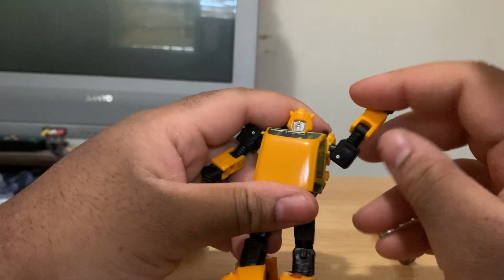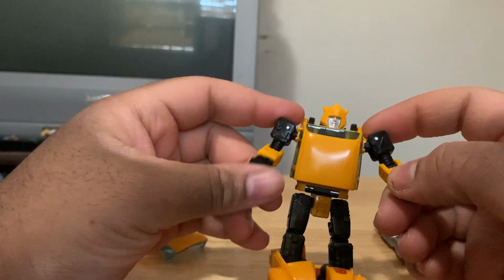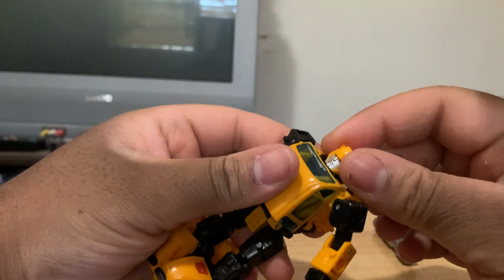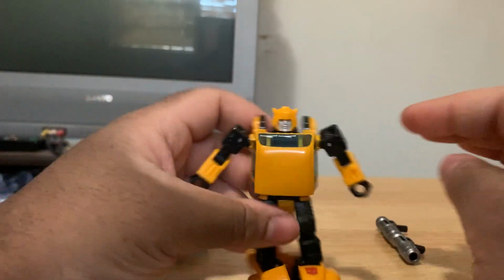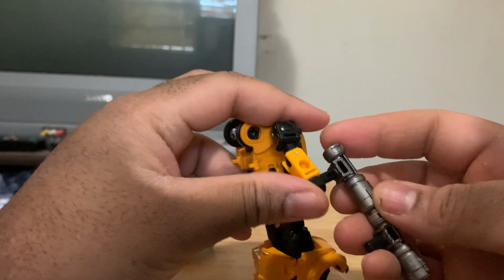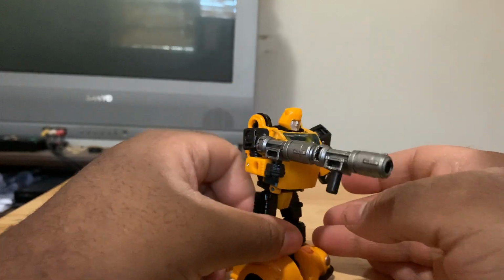They're hidden. That's how they got him hidden a little bit there. And you got his arm movement, full arm rotation at the elbow joints. Got real good elbow joints. And he can move his head from side to side. And now, his accessories work as so. You can put it in his hand like that, where you have this really huge blaster.